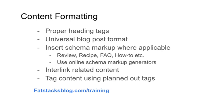The other thing you have a lot of control over and is important to do is insert your schema markup where applicable with your content. Okay. Now the Yoast SEO plugin is pretty sweet in that it will apply the site-wide article schema format for all your content. So that's nice. It's a good starting point. Okay. But chances are you're going to publish types of content that could use additional schema.